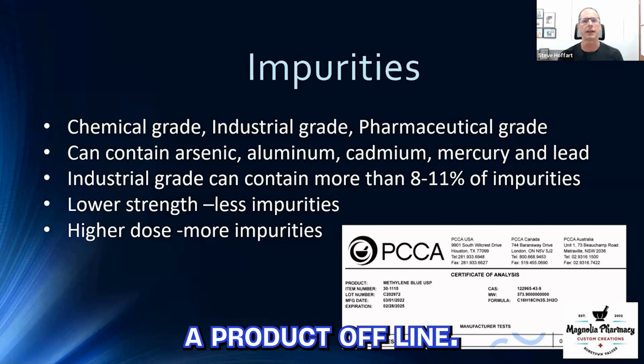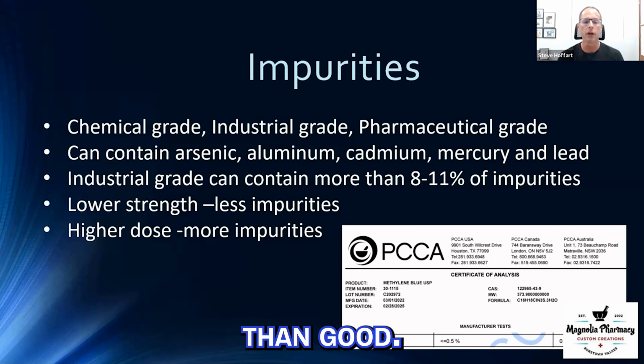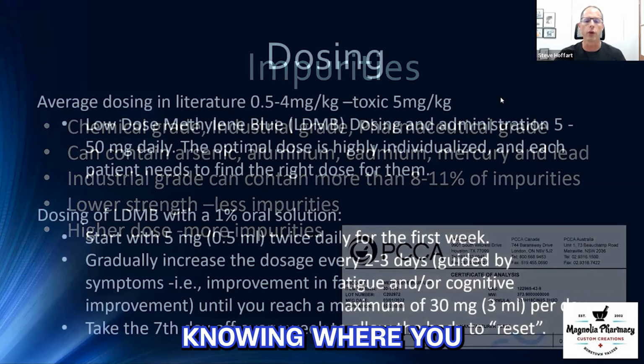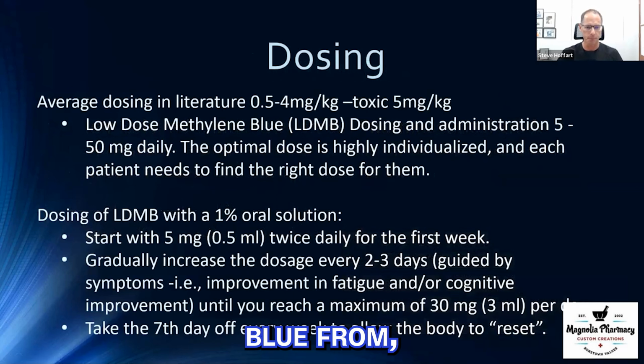I can't stress that enough. Do not order a product offline. You don't know about the quality. You may be causing more harm than good. Keep in mind, lower strengths, less impurities, but we don't want any impurities. So I just want to stress that if you get anything from tonight, know where you get your methylene blue from. I don't want to spend a crazy amount of time on this, but I do want to talk about dosing a little bit because I'd like to get to some questions as far as that goes.